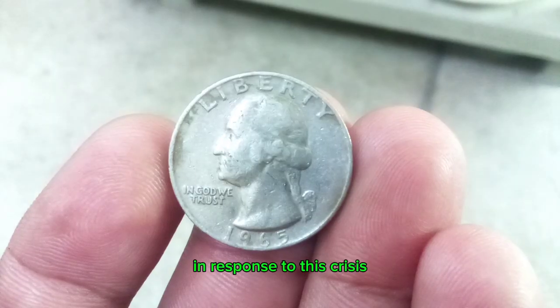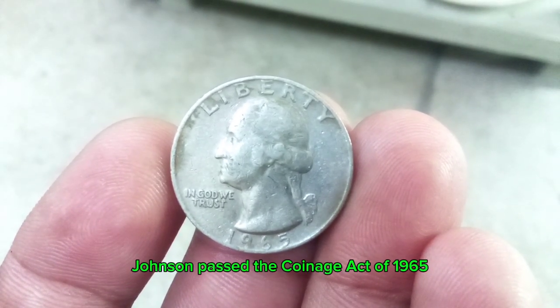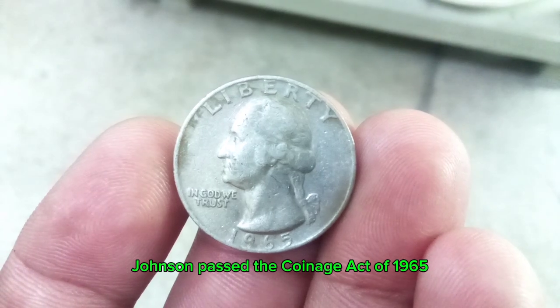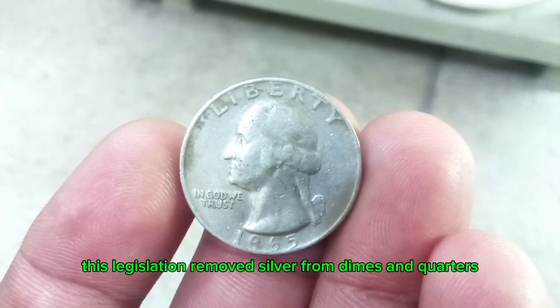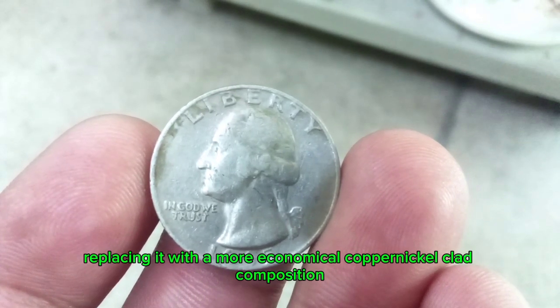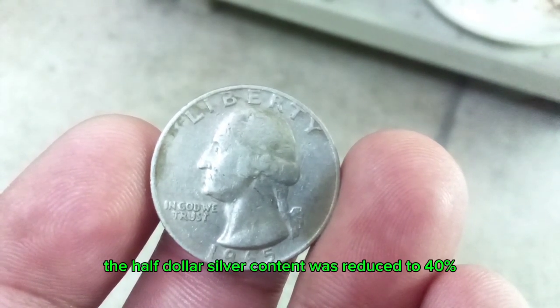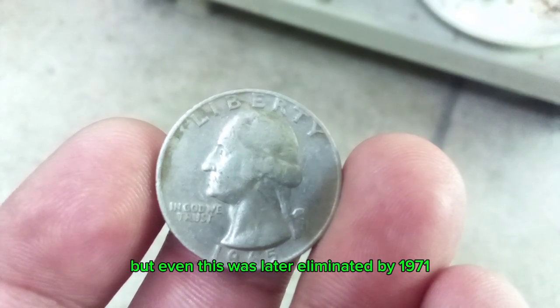In response to this crisis, the U.S. government, under President Lyndon B. Johnson, passed the Coinage Act of 1965. This legislation removed silver from dimes and quarters, replacing it with a more economical copper-nickel clad composition. The half-dollar silver content was reduced to 40%, but even this was later eliminated by 1971.